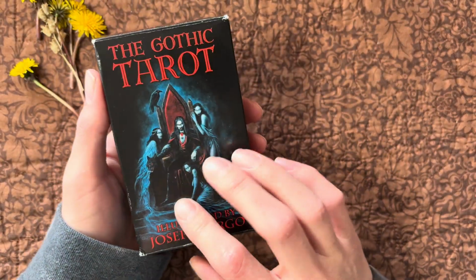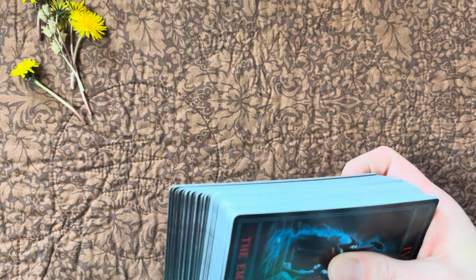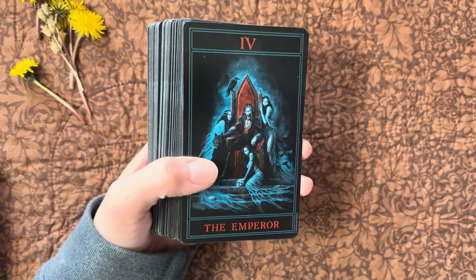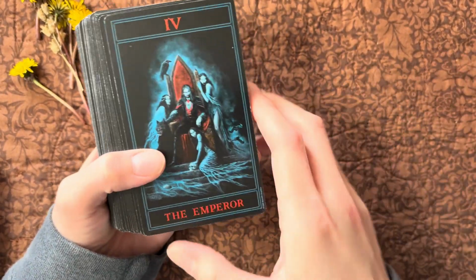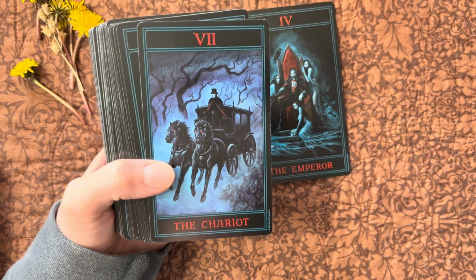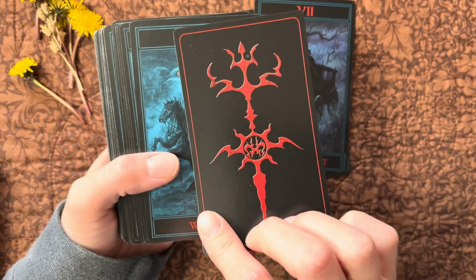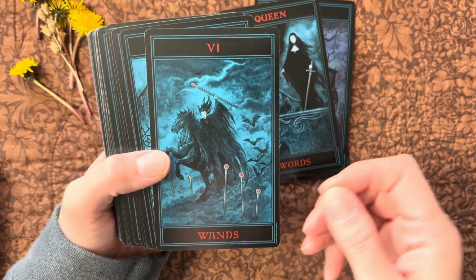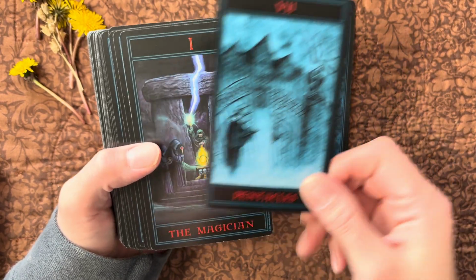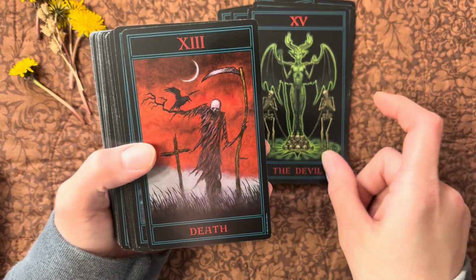But anyway, this was on my wish list. Goodness, I cannot talk. And to be honest, I don't think I like it. I'm going to wait until around Halloween time to work with it, and I'm not going to get rid of it until then. But I like it, it's kitschy. But I think it kind of falls flat.